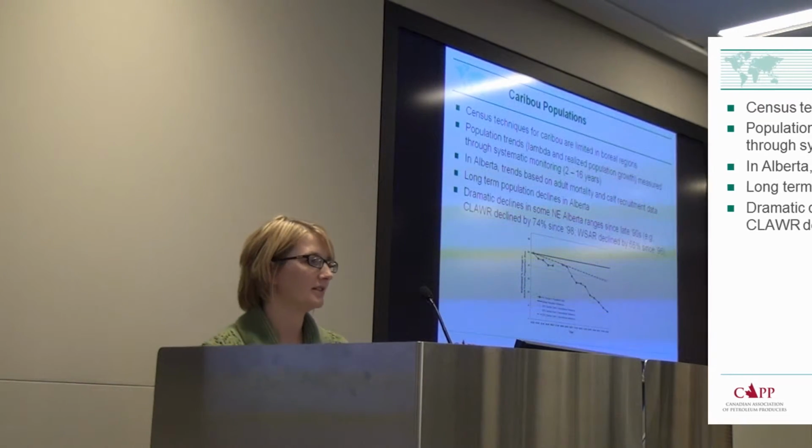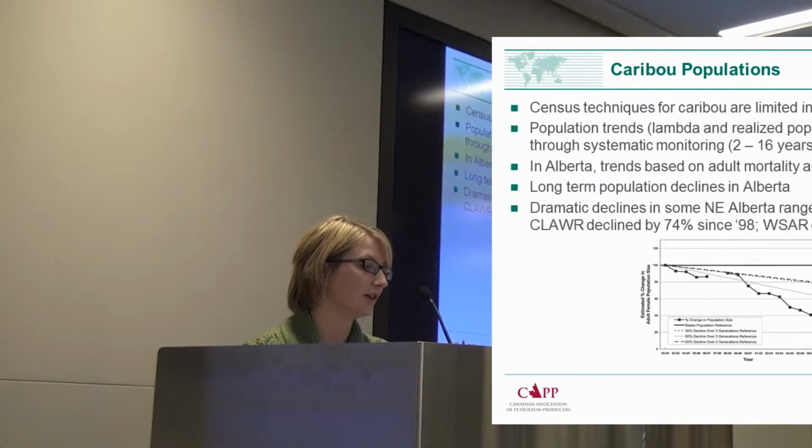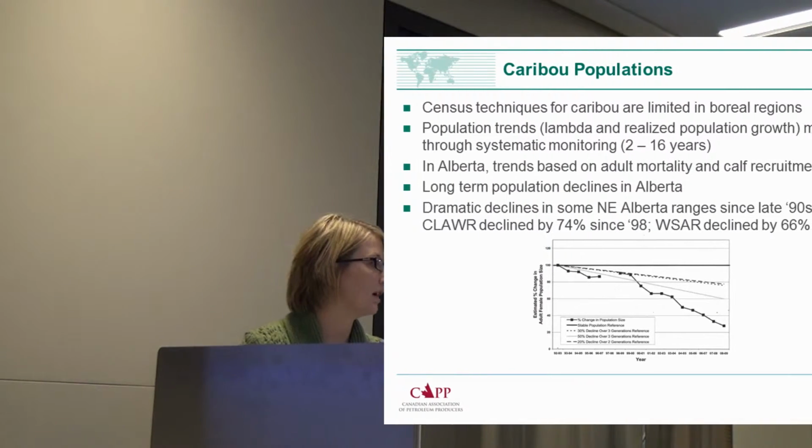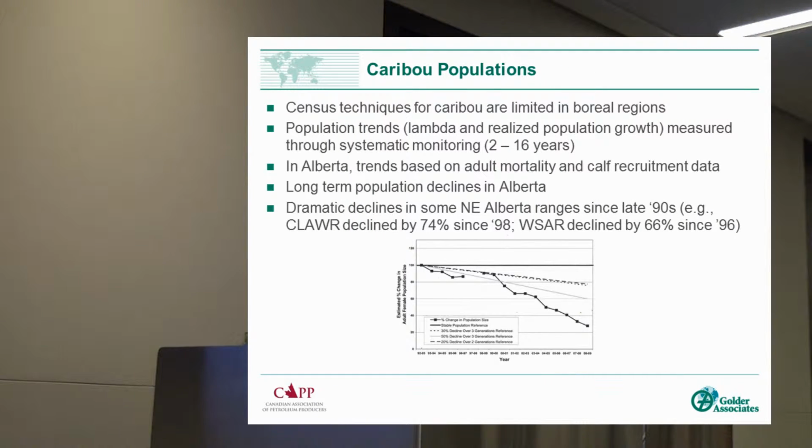So for caribou populations in Alberta, we talked yesterday, census techniques are limited in the boreal, but we do have these realized population growth trends which have been measured through systematic monitoring. A number of the herds in Alberta, probably about half, have 14 to 16 years' worth of data, and every herd has had collars on it now. Probably Dave, correct me if I'm wrong, but the ones with the latest collars still have 2 years of data or more. And what we have the data on is adult mortality and calf recruitment data.